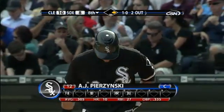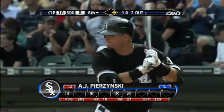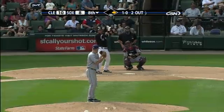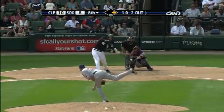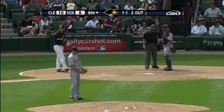32-year-old right-hander, 6'5", 211 pounds, out of Irving, Texas. Kerry Wood. You got Dwayne Wise in the on-deck circle. Big rip, fouls it back. That fastball at 95.